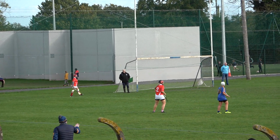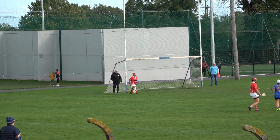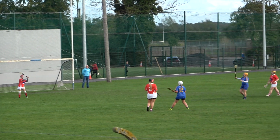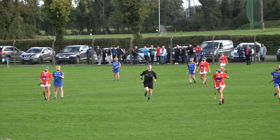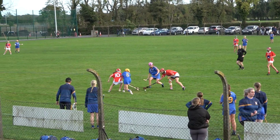There is 10 minutes gone in the second half. There's 7 minutes left. There's 13 minutes gone in the second half. Great puck out by Mary. Great puck against the wind, and onto it comes Stacey Donoghue. Leaves instead for Ava McMorrow.